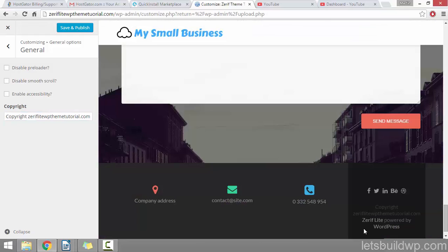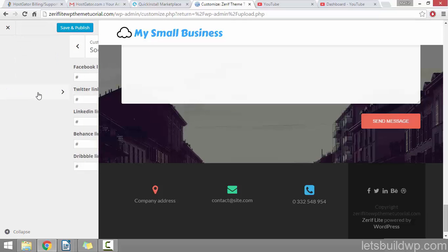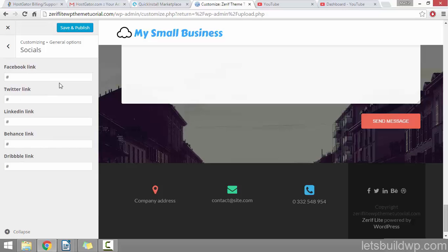And as you can see, that now appears in the bottom right in the preview. Now we can click this back pointing arrow and click here where it says socials. Now here we can see Facebook, Twitter, LinkedIn, Behance and Dribbble. Then in the bottom right corner we can see the icons for Facebook, Twitter, LinkedIn, Behance and Dribbble.